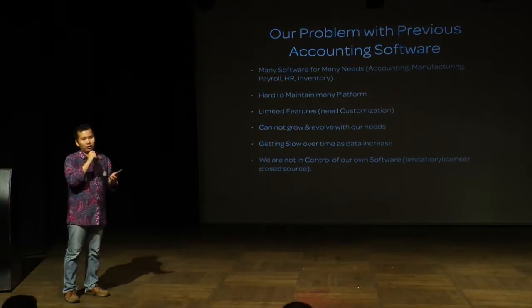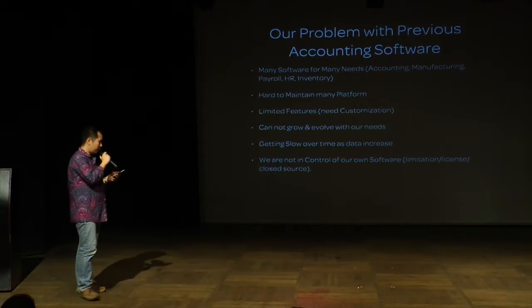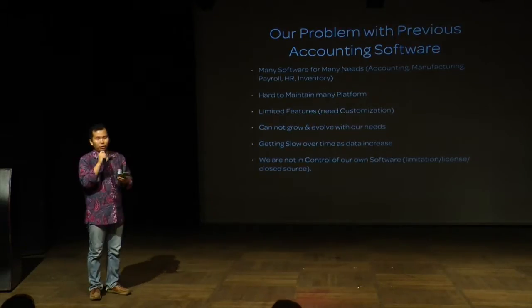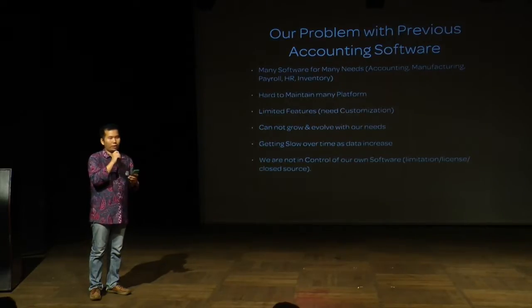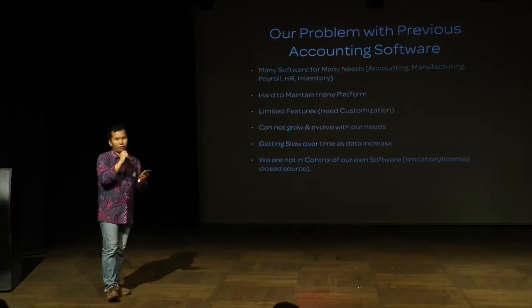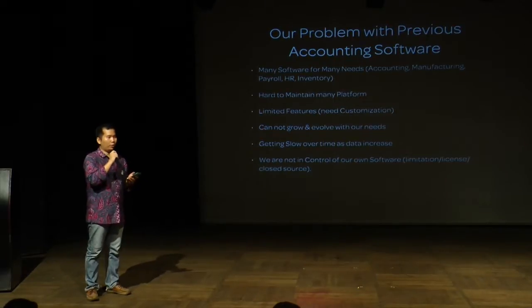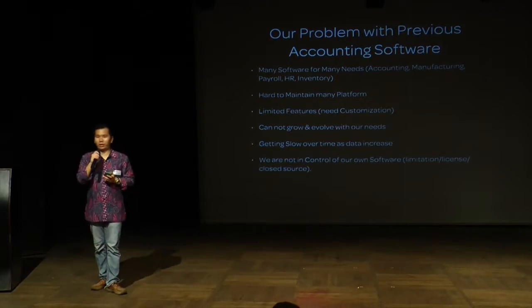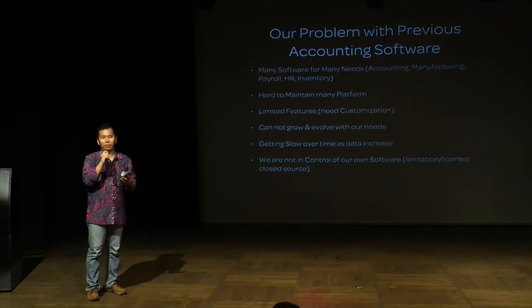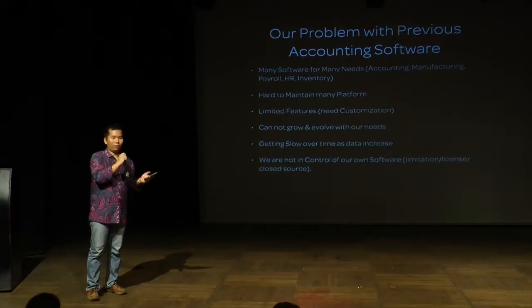When the business started growing and we needed a better, faster process, it got slower and slower because of all the tedious export and import, and the database was getting bigger and bigger. And when we needed customization, there was no one to do it. So we had to do some of that ourselves, because some of our software was already out of date. Basically we were still using maybe 1990 software for our business process.